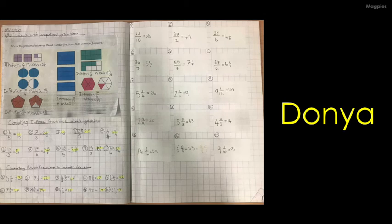And finally today we have Donya from Magpie's class. She gets the award because she's worked so hard on her maths recently, listening carefully to instructions, contributing to class discussions, and working well with her learning partner. This has resulted in her producing excellent work, shown here in her conversion between mixed fractions and improper fractions. You can also see that Donya has taken responsibility for her work. It's laid out neatly and clearly, allowing her to go back through the questions and mark her own work. Well done, Donya.